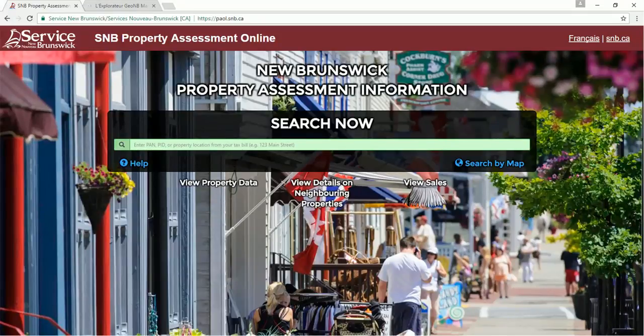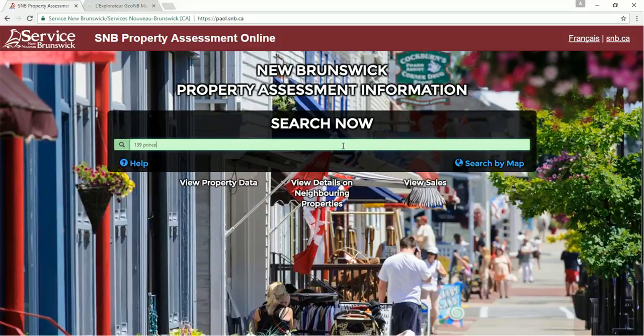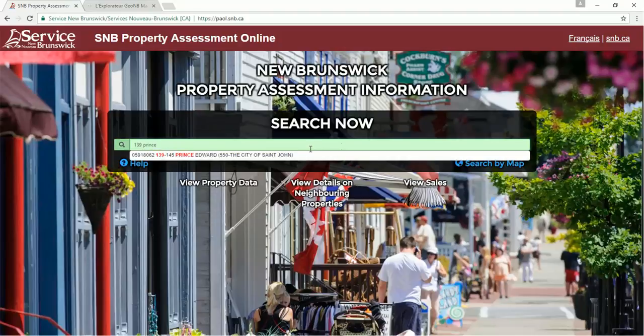The New Brunswick Property Assessment Information Search tool that the province has recently introduced to the public is a pretty significant upgrade from the service that had been provided up until this point. Under the new system, you're able to visit the Property Assessment Information Portal, which is paol.snb.ca, and you're able to search by address to find out information about properties in New Brunswick.